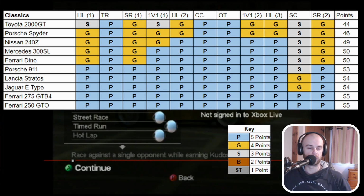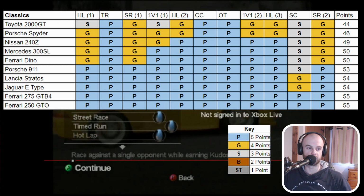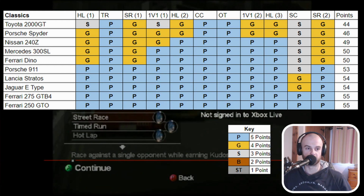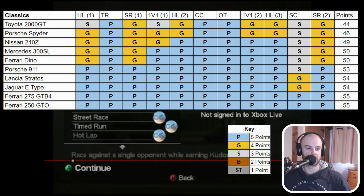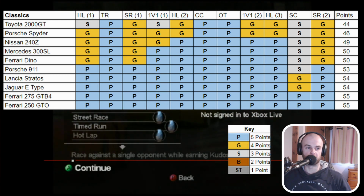The Toyota 2000 GT has a few more silvers than the others just because of its really slow straight line speed. But the points are kind of how I described the cars. We've got Toyota 2000 GT 44. Porsche Spider can do a couple more events, the hot lap and the 1 versus 1 and gold instead of silver, so that's 46. Then there's quite a big jump to 50 points, which is the Nissan 240Z. And then the Mercedes and the Dino were pretty closely matched on 51. They could just do that 1 versus 1 against the Porsche that the Nissan couldn't do.